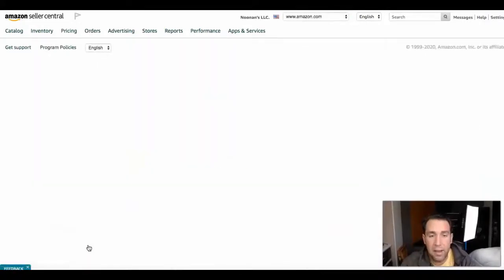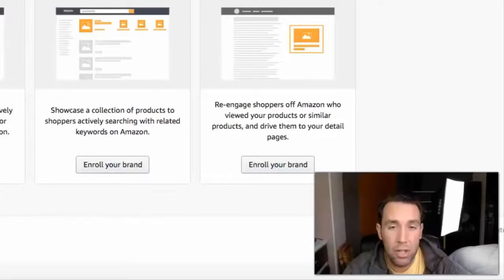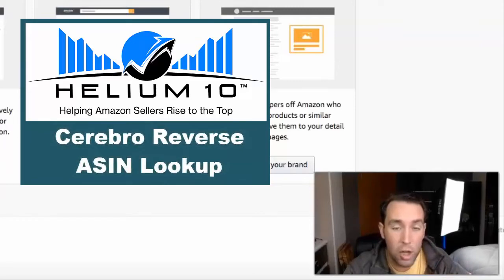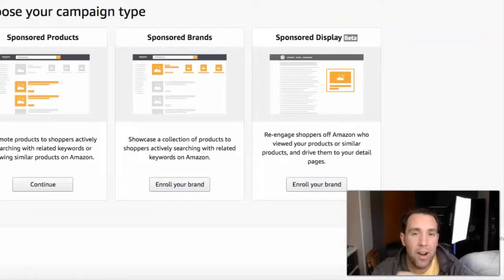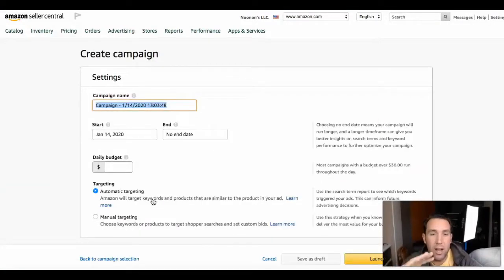Now, hopefully you already have a keyword list, a master keyword list of like your top 50 to 100 best keywords that include exact match, broad and phrase match type keywords. And I really use Helium 10 Cerebro to get this, the reverse ASIN lookup. I can plug in my top 5 to 10 competitors' listings using their ASIN, and I can get all the keywords that they're using and ranking for organically. And then I like to pick a sweet spot of about 5 to 15,000 as the search volume of the keyword and advertise for those. I found those to be the less competitive and most effective.